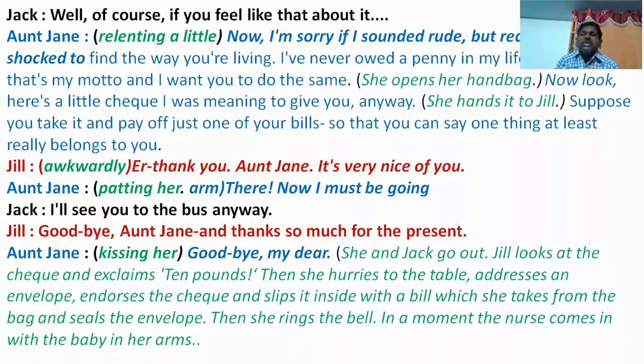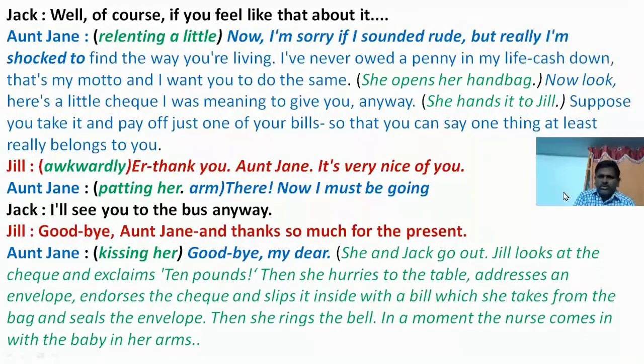Cash down. If you want to see the word, I have to drag the video down. There you can see cash down. Cash down. That's my motto. What is the motto of Aunt Jane? Cash down. And did she buy anything on installments? Never. She opens her handbag.